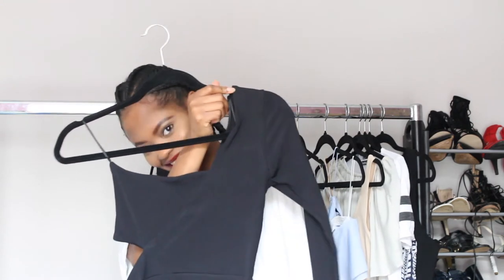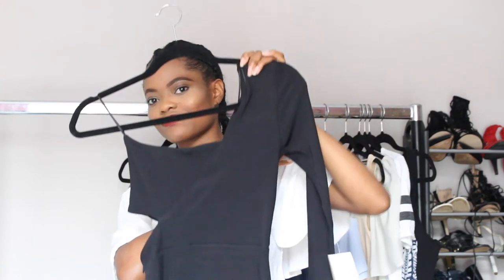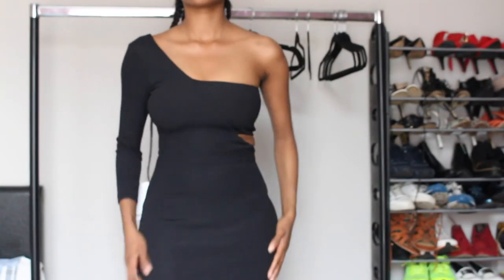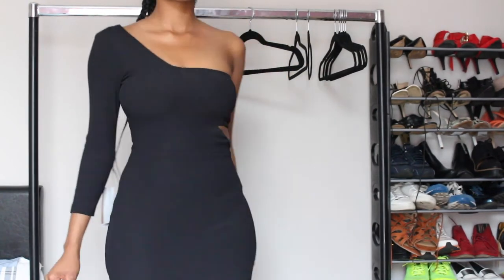This one, guys, let's take a minute to just embrace and acknowledge the beauty. It's just all kinds of nice, this dress. I really like this dress. And when I saw it, I was like, what size is it again? I got an extra small, and I was like, I know I'm slim, but I don't think I'm extra small slim. But actually I am. Turns out I am. And I tried it on and it just looked so good. It's super sexy, this dress.